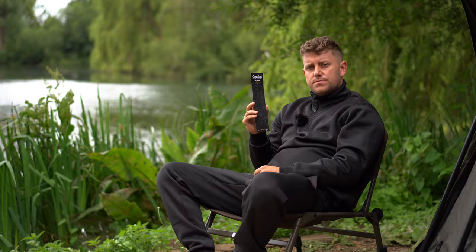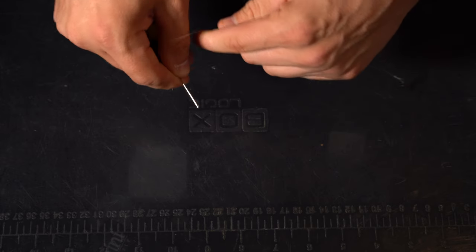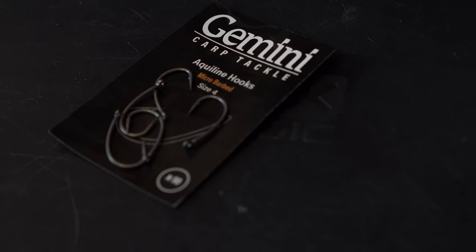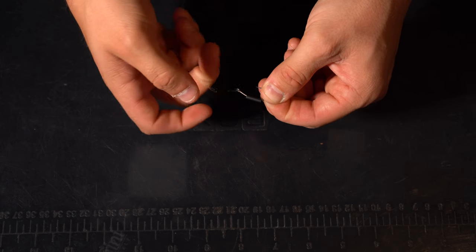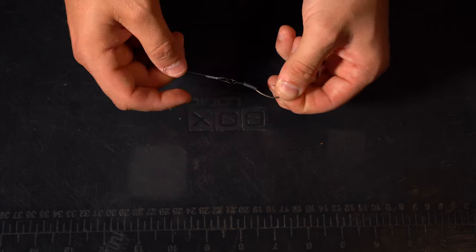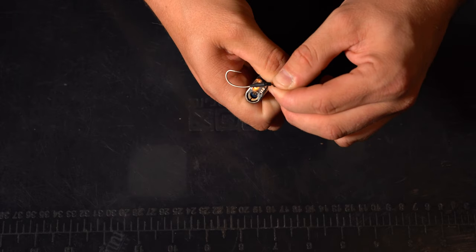I'm going to quickly run you through how I put together one of my Gemini Carp Tackle booms. Once you've attached your anti-tangle sleeve onto the loop, down to the spinner swivel, choose your choice of hook, whichever you would like to use, and then you'll need a small piece of heat shrink tube to place on your hook just before you attach it to the spinner swivel. When it's attached, you can slide the heat shrink tube down. All you need to do then is heat the shrink tube up, make it nice and neat.